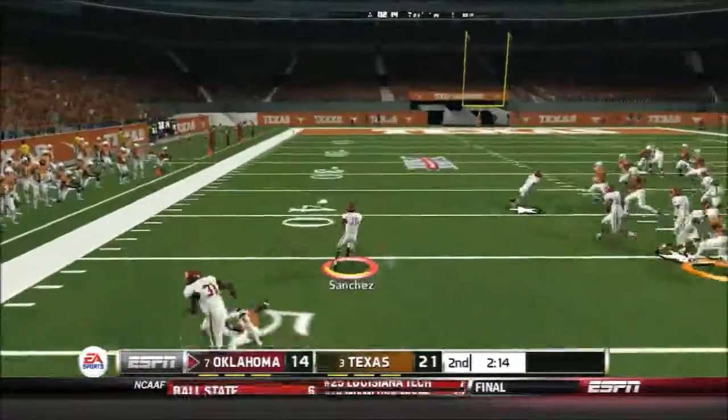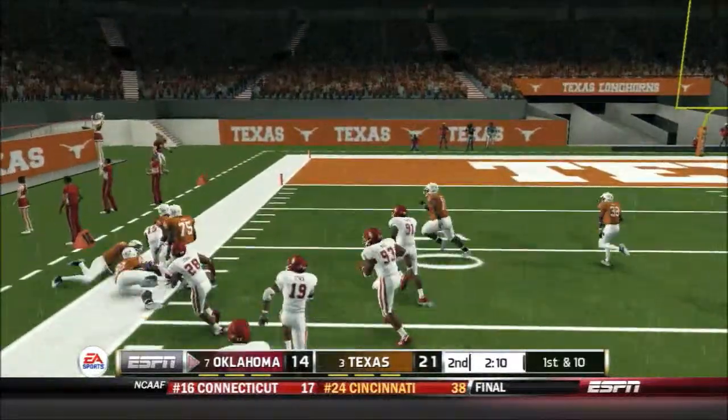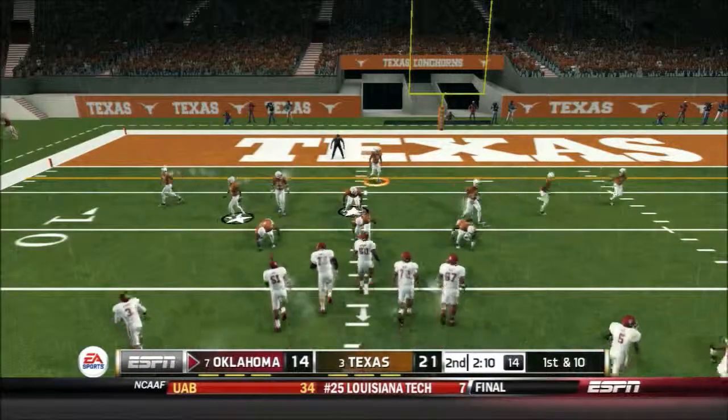Goes right, picked off. Here he goes. He's at the 30. Seems like he's been making picks here for a long, long time. First and 10. Ball on the 13.